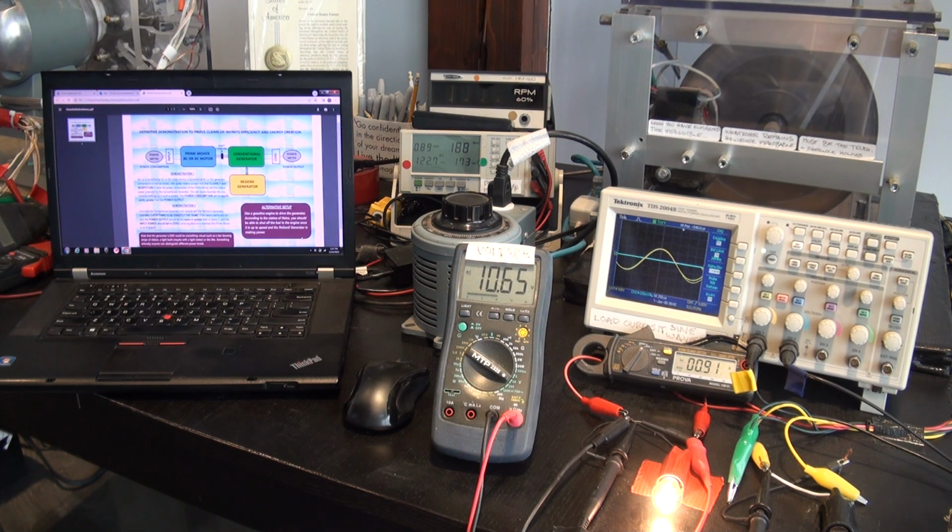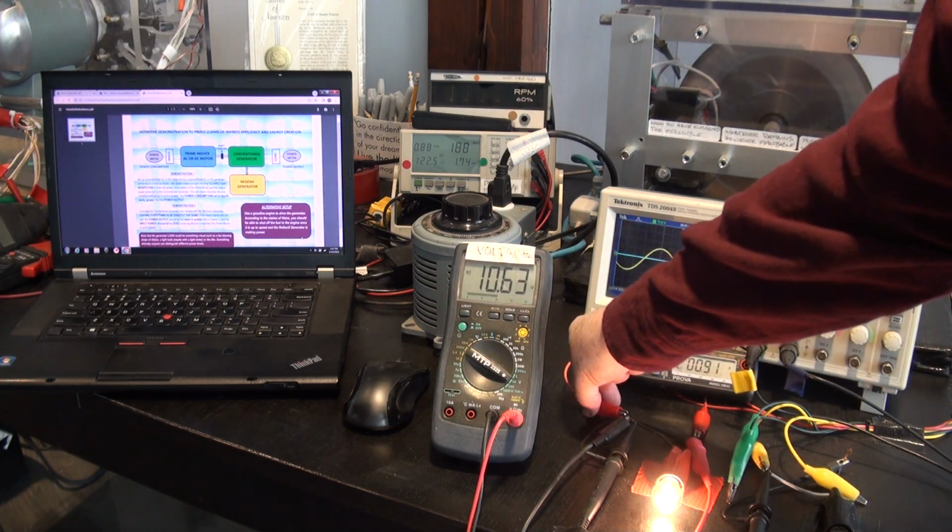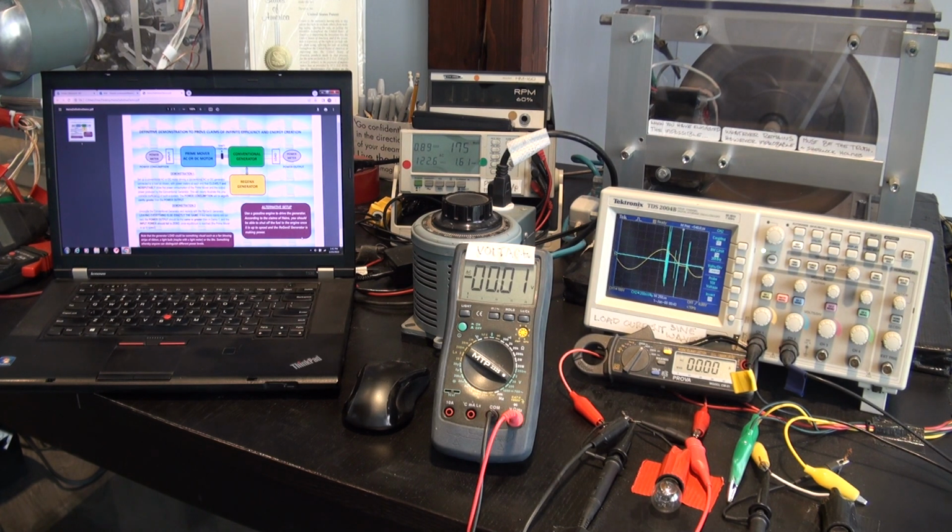Okay, so our conventional generator is on load right now. We are delivering 10.65 volts. So we're delivering 9.69 watts to our load, and our prime mover consumption has increased to 188 watts from a no load, rotational equilibrium condition of 168 watts.